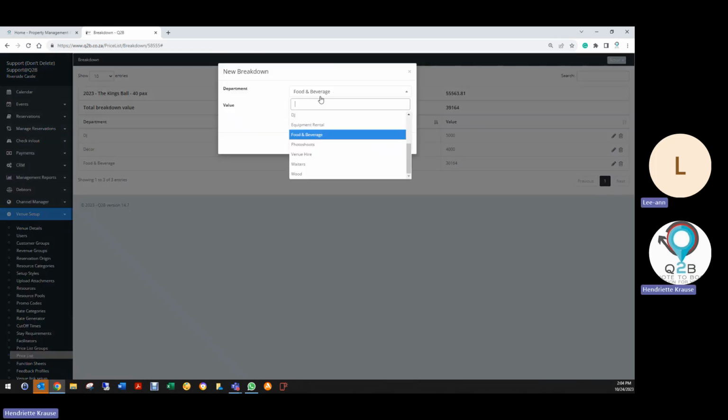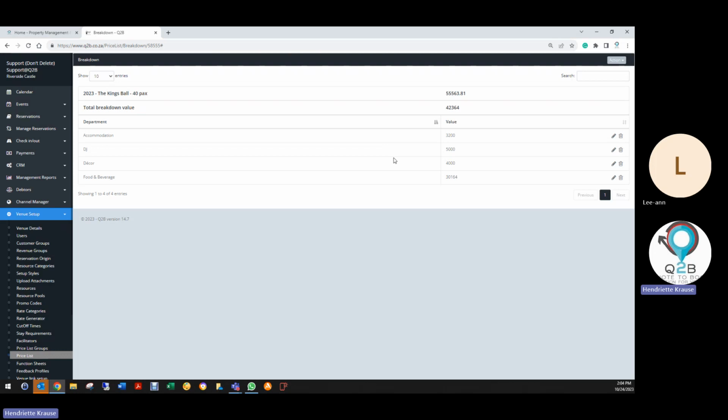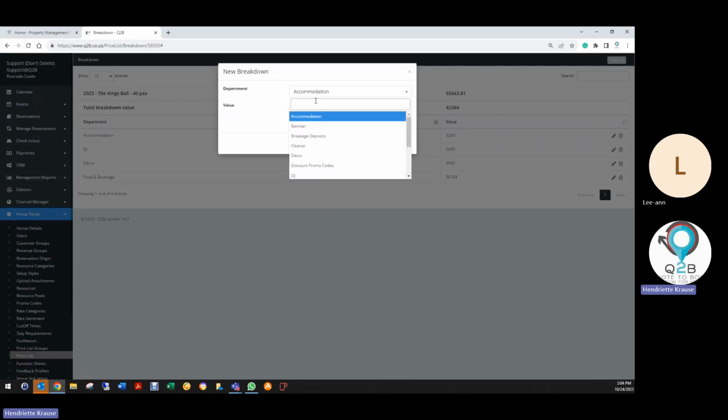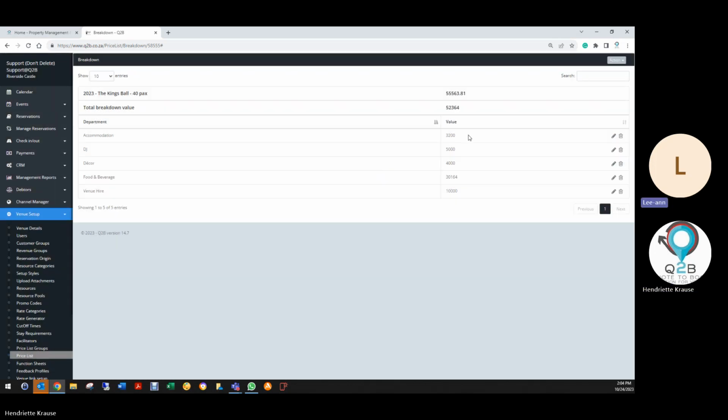So I'm guessing that's accommodation. Yes. That is 3,200. And the main reception venue. So that's venue hire. Okay, that is 10,000. Okay. And then the chapel. Is it also venue hire? Yeah. Oh, so you see what?